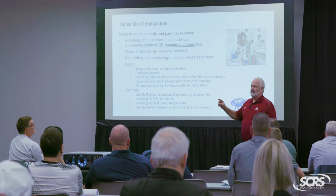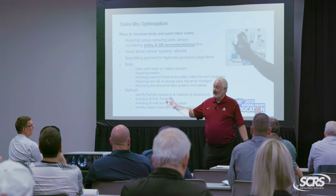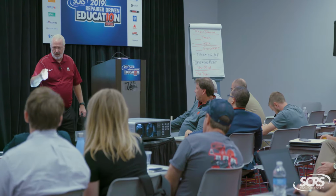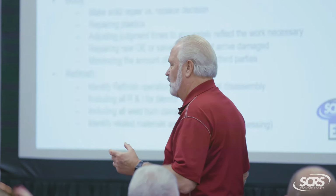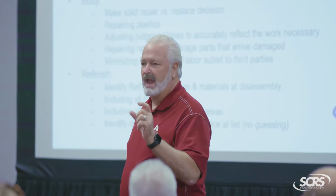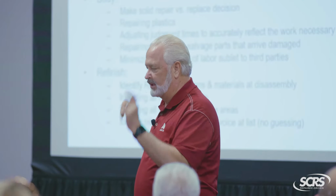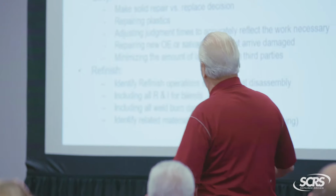So if I'm putting a quarter panel on the car, I can point and click to put that quarter panel on. And it's going to do that, but that doesn't cover the paint time to the rear body panel, doesn't cover the paint time to the rocker panel, or even the burn time if I have to repair it when I weld it on. So we can't live by point and click by itself. We have to think the process through, and we have to look for those opportunities for additional operations as we go forward.